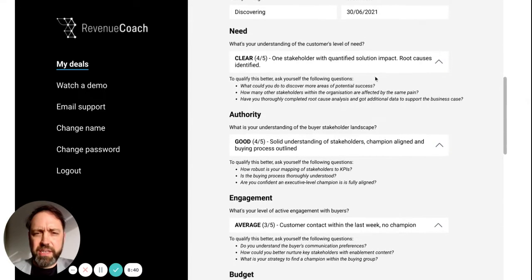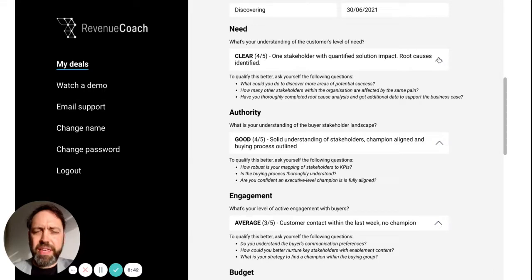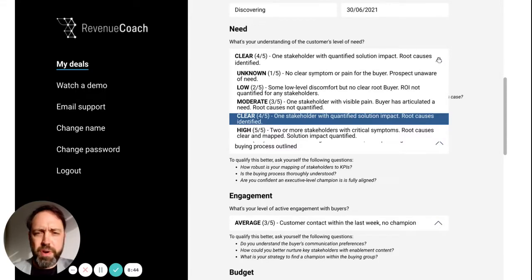Understanding the buyer's need is currently at 4 out of 5. It's clear Revenue Coach is challenging Crystal to advance this to high. To do this, she must find a second stakeholder with symptoms, map the root cause clearly, and quantify the solution impact.